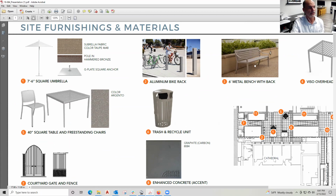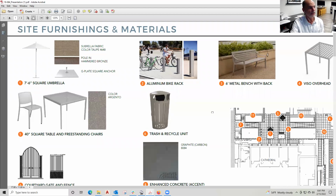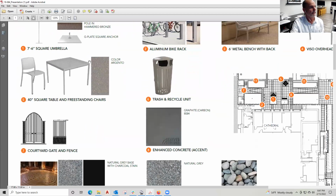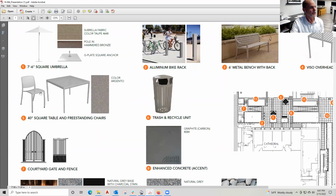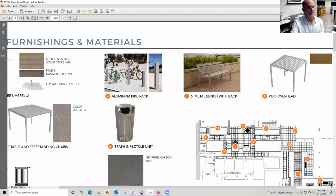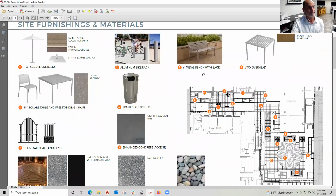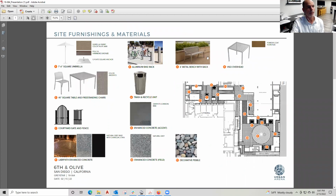This is close. The bench color is true. The trash receptacle color is true to what's going to be out there. The table and chair, this was what we could find off the website, but it's going to be in a color that matches the trash receptacle and the bench. And then this is a little bit darker bronze, but it's still in that same sort of warm gray to the bronze color.